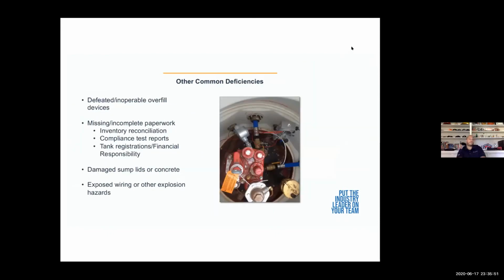Other common deficiencies that we find are, again, inoperable overfill devices, paperwork that's either missing or incomplete, and that could be inventory reconciliations, test reports, tank registrations, damaged sump lids, or damage to the concrete, which may not be an environmental hazard, but it's certainly a safety and trip and fall hazard. So if someone were to drive over a damaged grade level sump lid, that could end in really a catastrophic situation. And a lot of things that we also find, like exposed wiring.